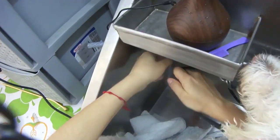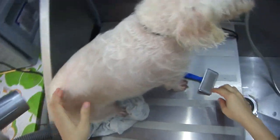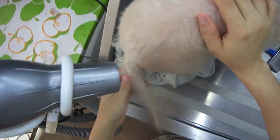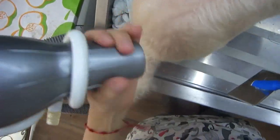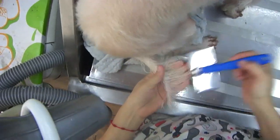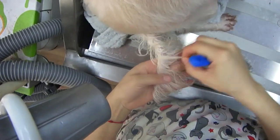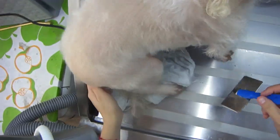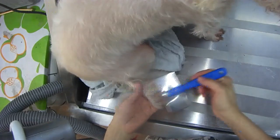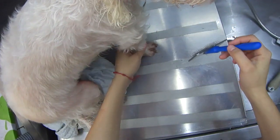She's trying to run away from the dryer, so I have to hook her up just so she will stay more put in place. And I am using my handy dandy dryer stand that I made myself, by the way, so that I can have both hands free, one for handling her or grabbing the hair that I need to brush, and the other one for the actual brush.